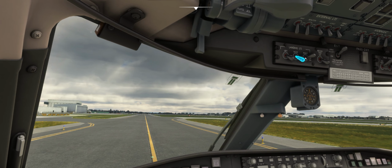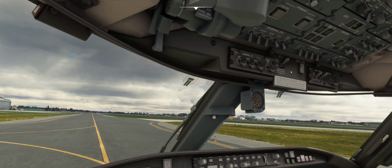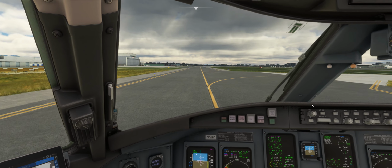Okay, so I'll start getting some things ready here. Strobes going on. Landing.